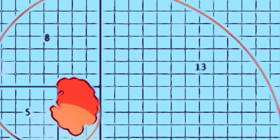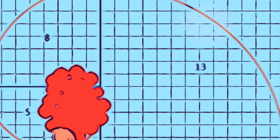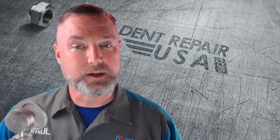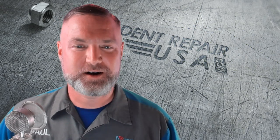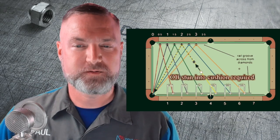Now obviously no dent is a perfect circle with a perfectly round bottom. However, if it were and you could control the exact pressure and you followed Fibonacci's number, it would result in an absolute perfect repair. Mathematically, it is possible under those conditions to pull that off without the need of a knockdown.